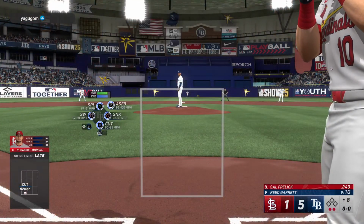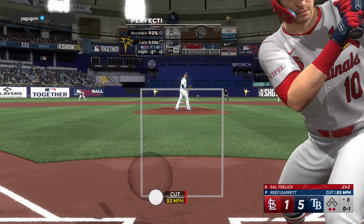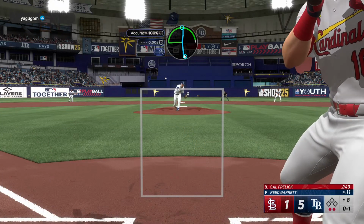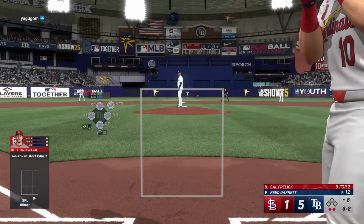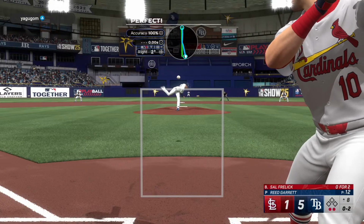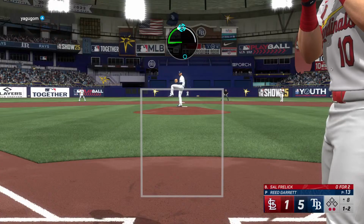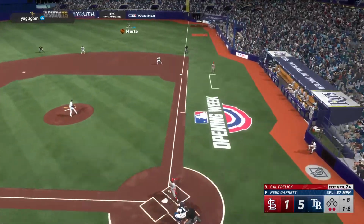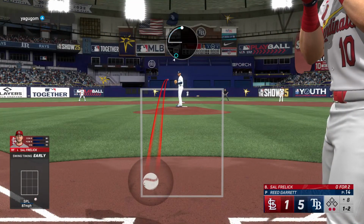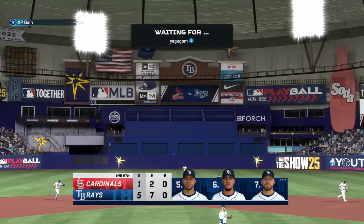Sal Frelick next up for the Cardinals. And that is in for a strike. And it's 0-1. Yeah, big swing and a miss. From a pitcher's perspective, that's a beautiful splitter right there. As a hitter, you don't like it. But he's commanded his fastball, and out of that same tunnel, that splitter comes, and the bottom just falls out of it. That one down the line and foul ball. Got him looking. That's a strikeout.